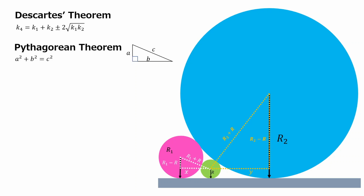We need one more triangle to figure this out. So we'll start by connecting the center of the pink circle and the center of the blue circle. Remember, this is equal to the radius of the pink plus the radius of the blue, so we'll call it R1 plus R2. The base of our triangle is just x plus y. And the adjacent side is equal to the radius of the blue minus the radius of the pink, so we'll call that one R2 minus R1.